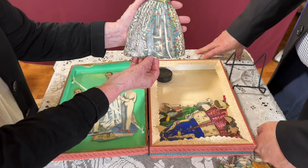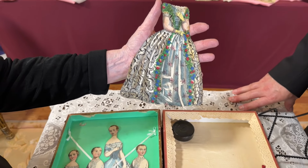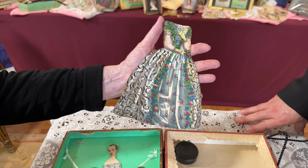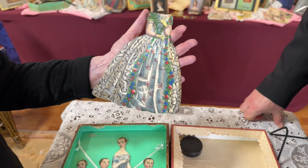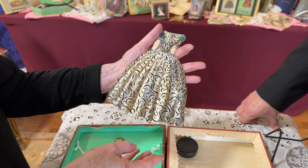Oh goodness. So this is another version of that dress that we just looked at, but it's black and white instead of gold. And this seems more spring or summertime. And then they look like leaves there. Yeah, they're leaves. And then this little garland cascading. Look at that.